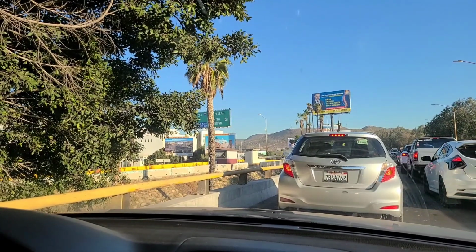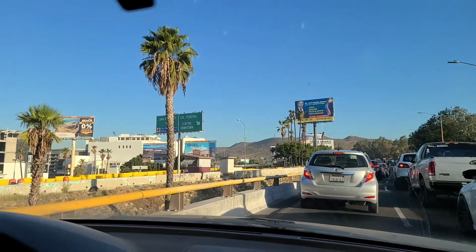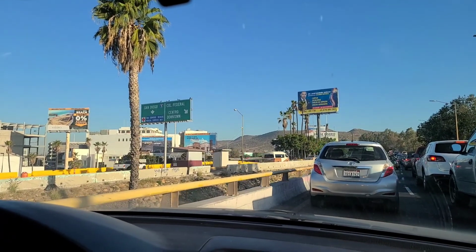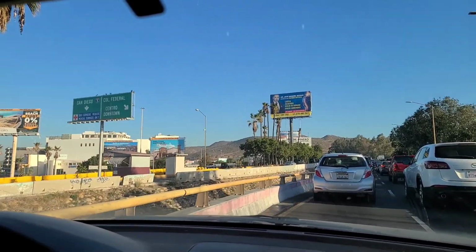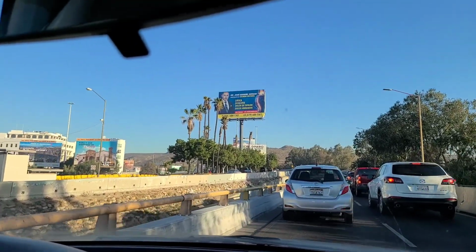That's very interesting. In the free lanes, you don't have to have a ready lane card like we do over here. They're empty right now. The regular lanes actually look better than the ready lanes do. That's very interesting. Guess you just never know what it's gonna be like at the border.